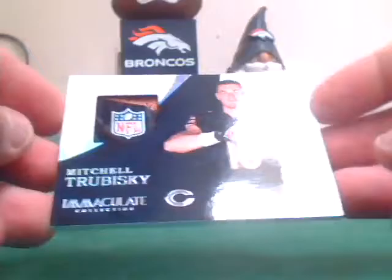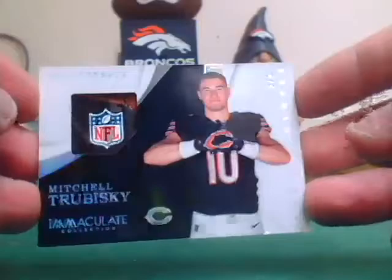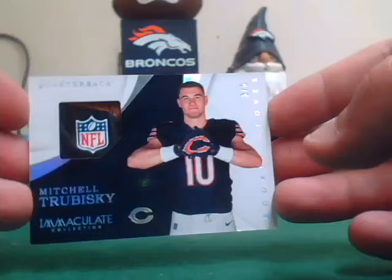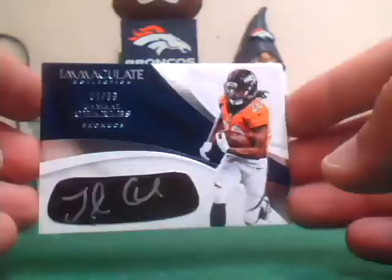Got a rookie gloves logo patch of Mitchell Trubisky. Nice one there, number 3 of 5. We've got a Jamaal Charles for the Broncos, 54 of 99.